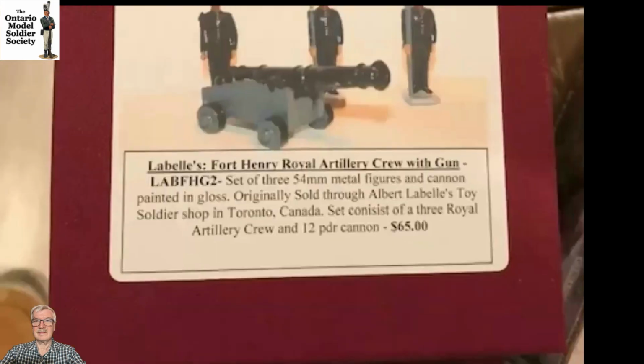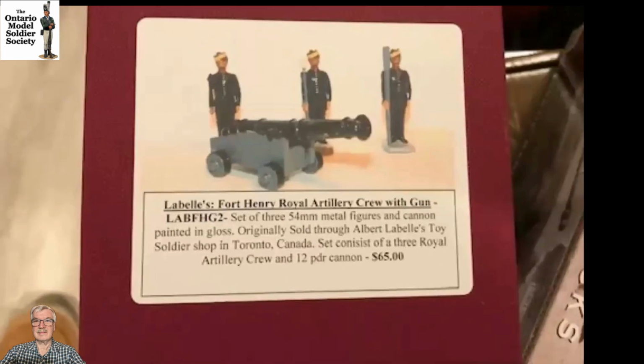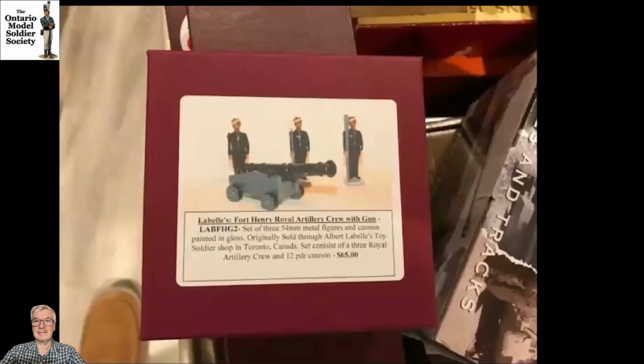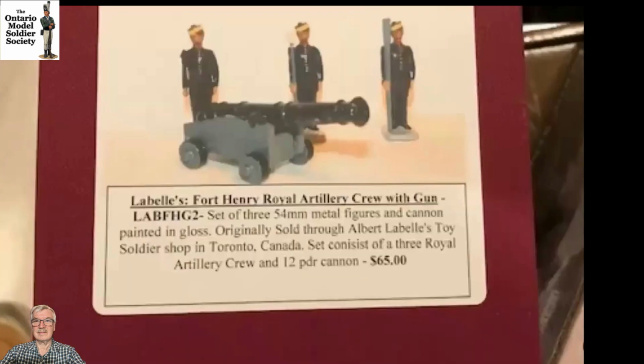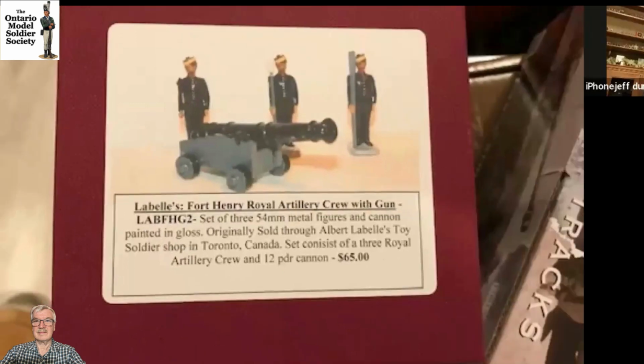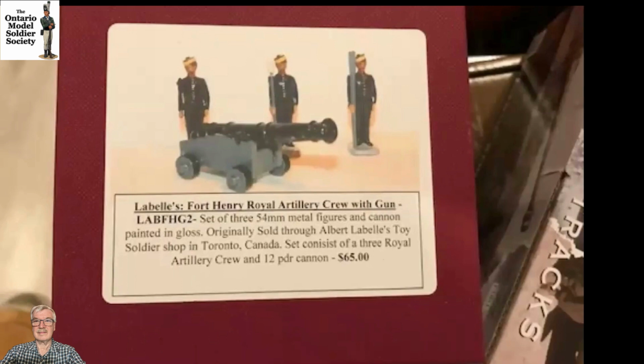Labelle. This is the first time I actually saw a Labelle box. Labelle was just here in Canada. Royal York Hotel. I'm not sure if that's actually original. I think somebody made that label, maybe somebody who was selling it, or at an auction, took a photograph and made that label. Yeah, because it has the price on it.